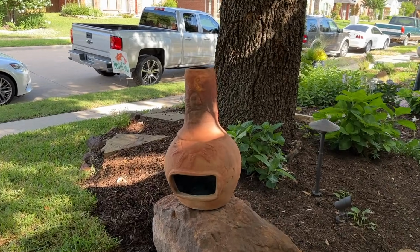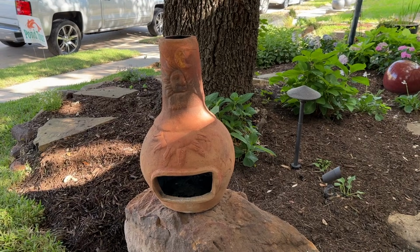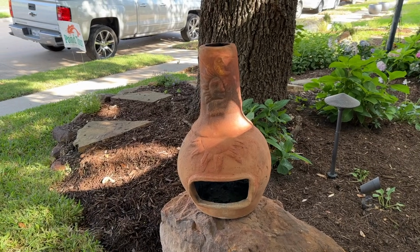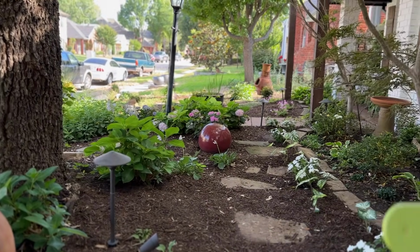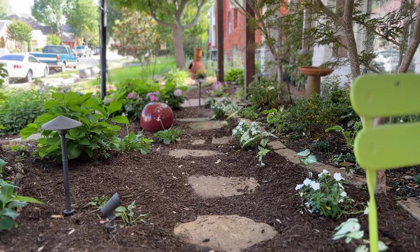This is our little chimney, and we love putting pinyon wood inside of this. Number one, it keeps away the mosquitoes, but number two, it has a beautiful smell. This is one of my favorite pathways of our garden.